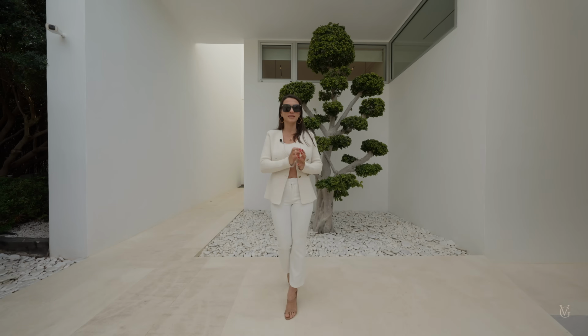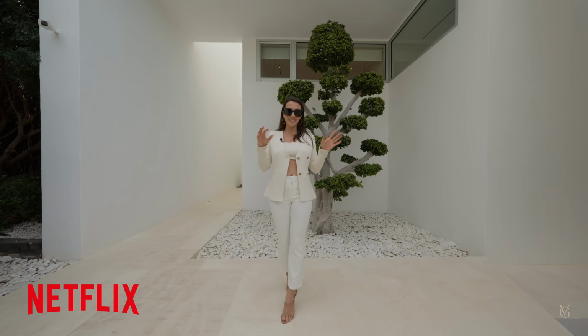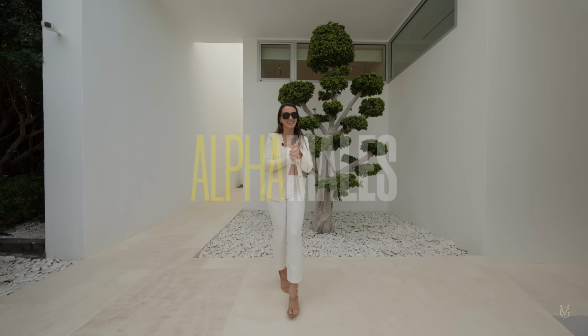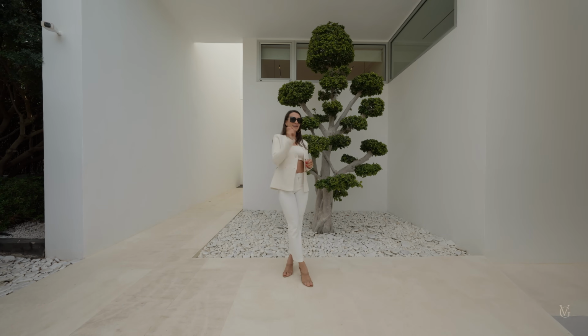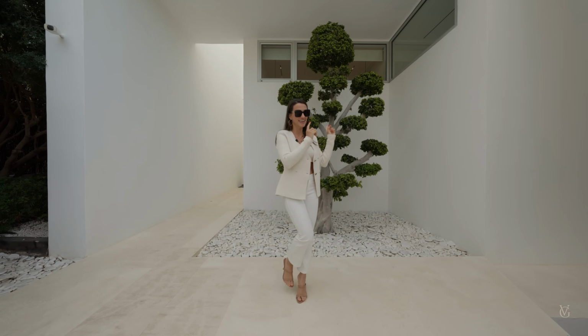For example, just a few months ago a series for Netflix was filmed in this house, called Alpha Male. If you're Spanish or if you have seen the Spanish series, you can check it out on Netflix, and this home is featured in its episodes. So we've got a really exciting tour ahead of us, so let's begin.